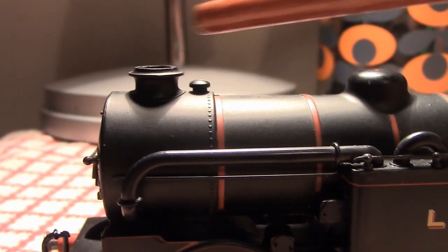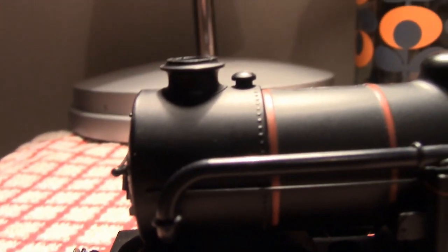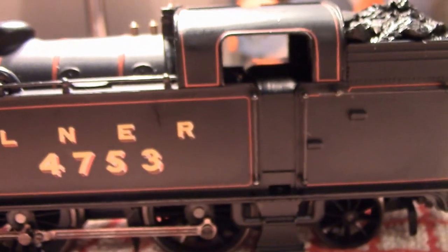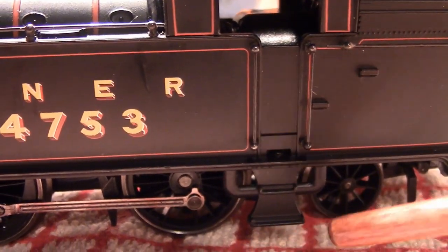I always look at the profile of any chimney on a loco and match it up with pictures and photographs, and this detailing around here is all correct. So moving on down the loco, you've got some separately fitted handrails towards the cab, some step details here. On the rear of the bunker you've got this fantastic amount of detail here.